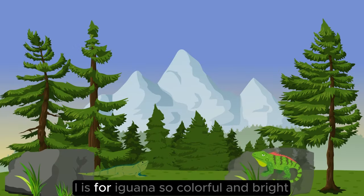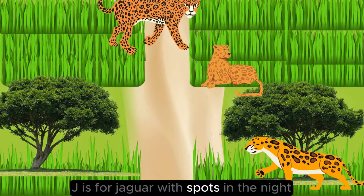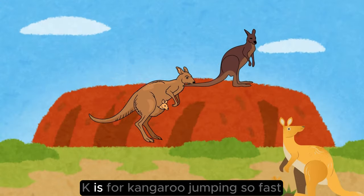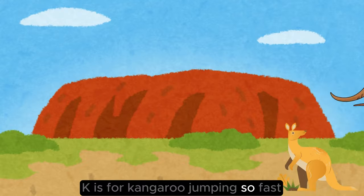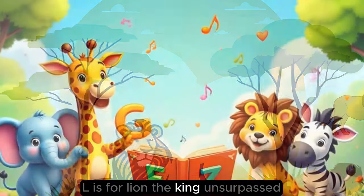I is for iguana, so colorful and bright. J is for jaguar, with spots in the night. K is for kangaroo, jumping so fast. L is for lion, the king unsurpassed.